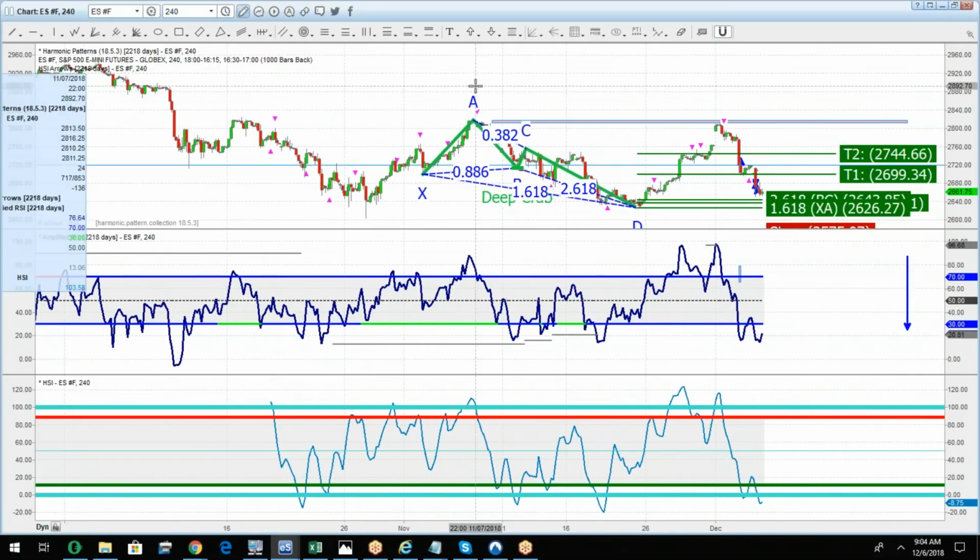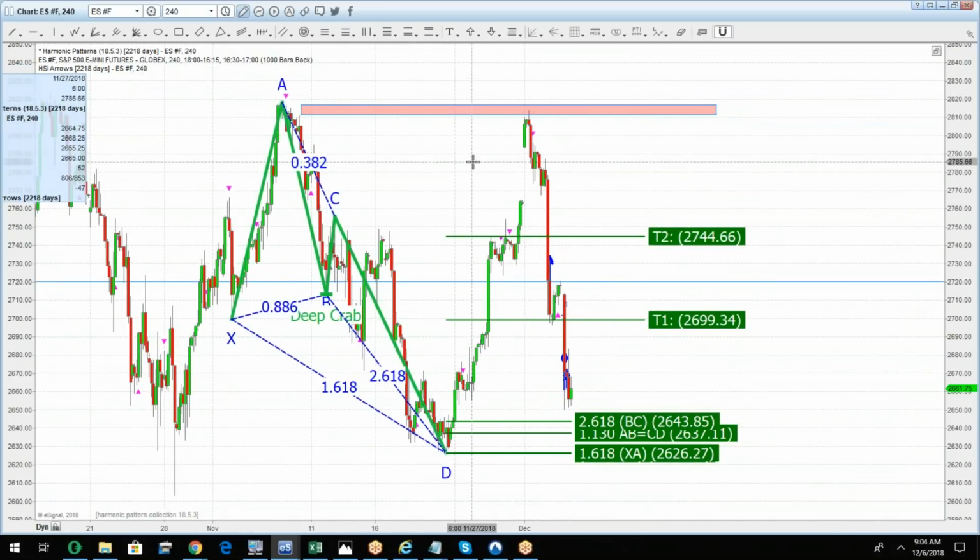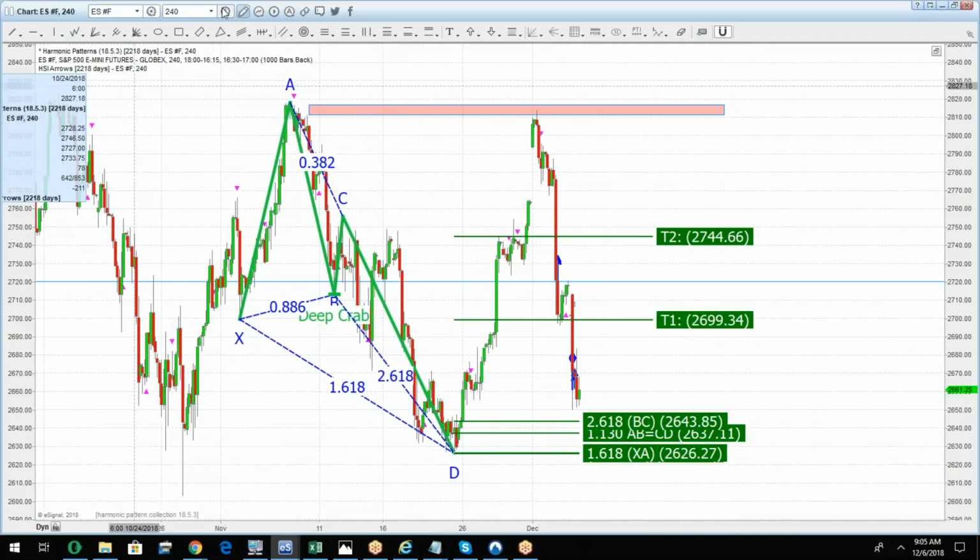There's our deep crab. We've talked about that Monday, Tuesday. Remember we said 28.11 was the check back? And that was on a daily basis. And do take a look at the daily. The pattern on the 4-hour here, this crab pattern, we're going to complete it. That's where we're going. We're trading 26.61 right now. The full retest is minimum 26.26.